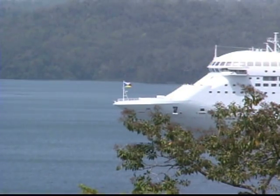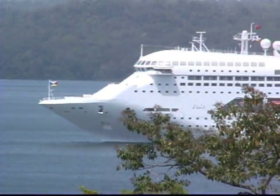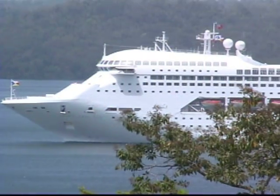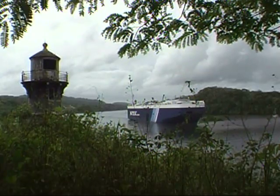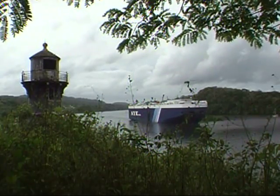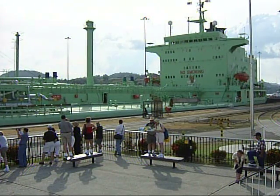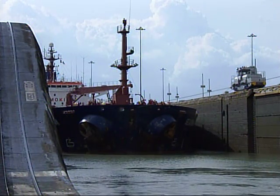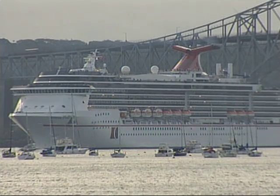There's something strange and wonderful about seeing a ship slicing through the jungle along this narrow ribbon of water. It's a scene that's repeated dozens of times a day. In fact, for almost 90 years, the Panama Canal has been a path between the seas for hundreds of thousands of vessels, each carrying a unique story.